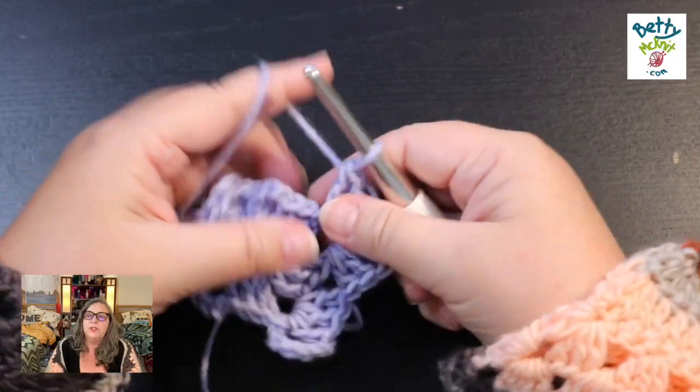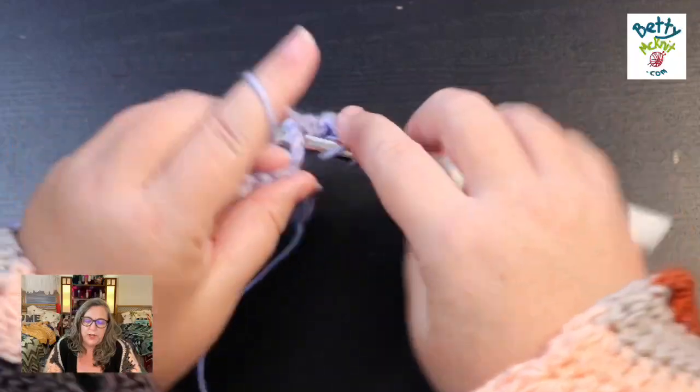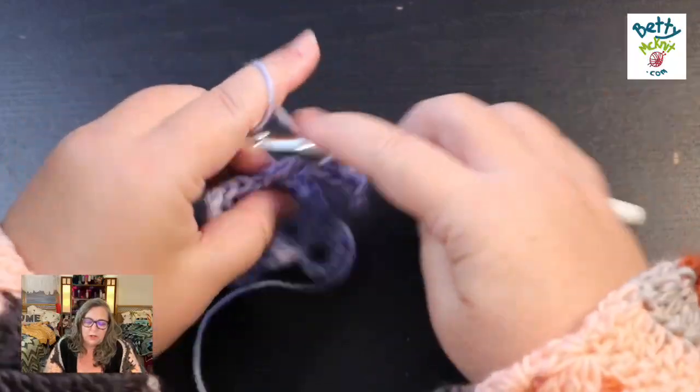Okay, and now we're going to do 3 double crochet, chain 3, 3 double crochet in each chain 3 space around.